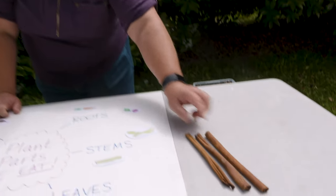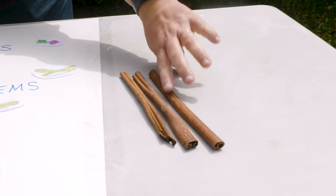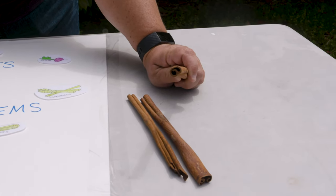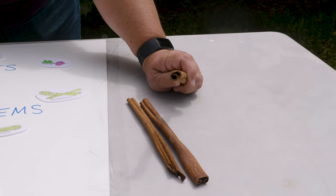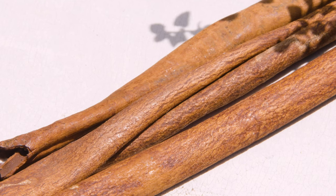These are cinnamon sticks. And if you look at the ends, they're kind of curled up. Because what this actually is tree bark that they take off the cinnamon tree. And once they take it off, it curls up into these little sticks. And that's what we use to season our food with. So since these are bark, cinnamon's actually from the stem of the cinnamon tree.